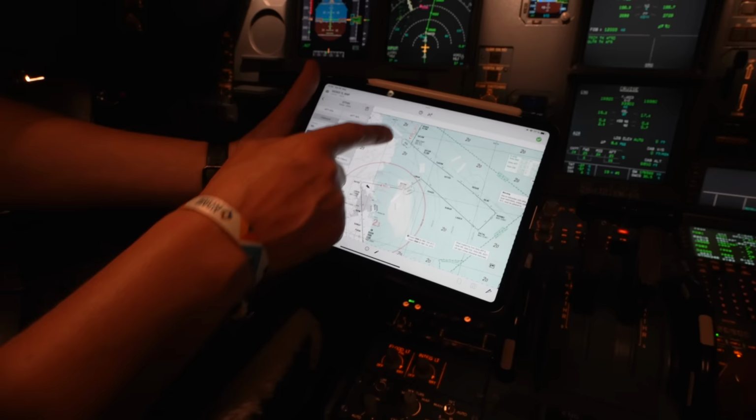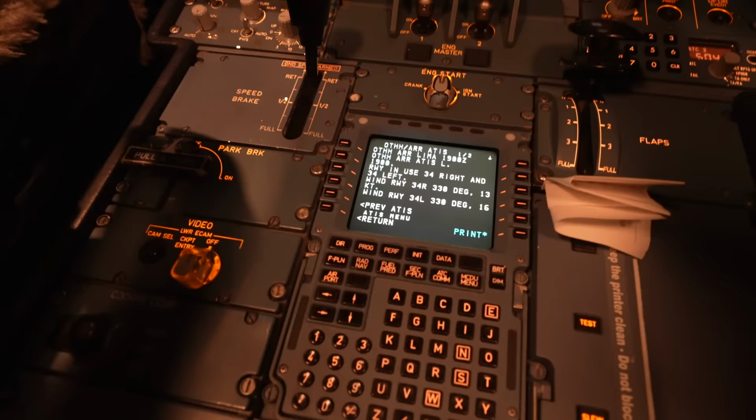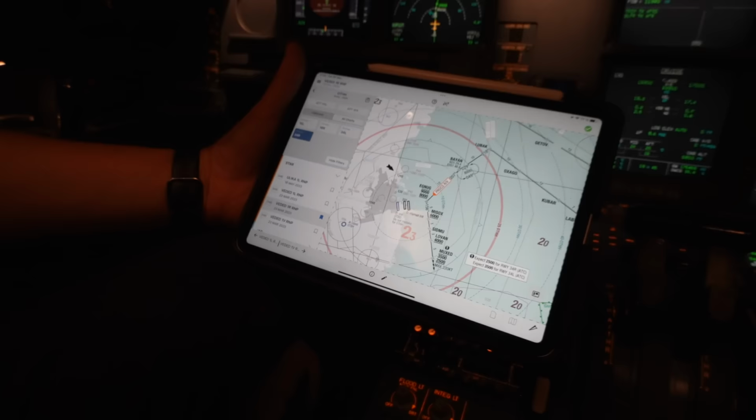Over Iran, things start to get busier, and it's incredible to listen to air traffic control as we enter the approach to Doha alongside dozens of other aircraft. They use 34 right and left, but normally it's the right where we have landed, at least most times.